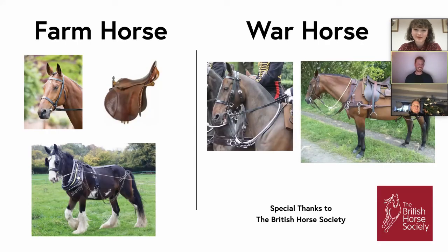And then what the horses wear, so their bridle and their saddle. I naturally would always draw Joey, even when he was in his battle scenes and at war, with the farm horse bridle and saddle. But we had some experts from the British Horse Society to help me identify when the saddle and bridle should change, which was something that I'd never even really thought about before taking on this book.